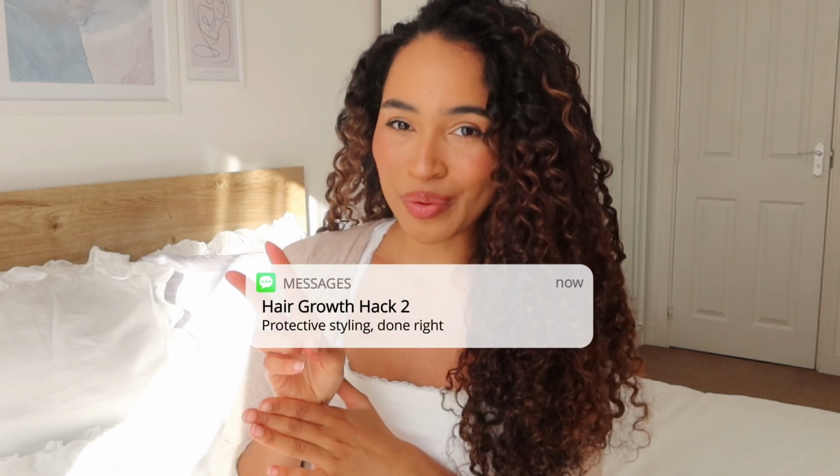Lana summer approved hair growth hack number 2, protective styling done right. So protective styling is really about maximizing length retention. Protective styles can be key for longer hair if they're done correctly. It's basically anything that protects your hair from the climate, or from rubbing on your clothes, or from too much brush styling. Something that you can do to tuck your hair away so that it's literally protected.